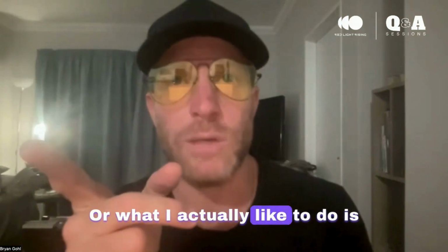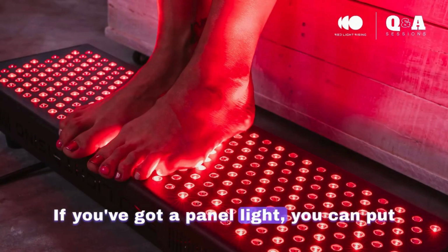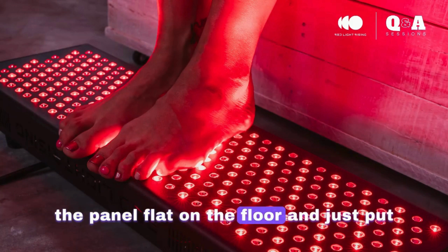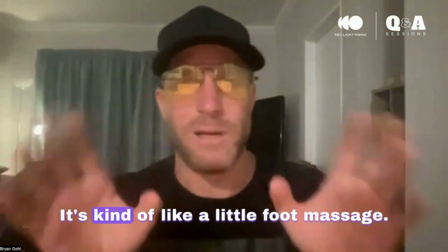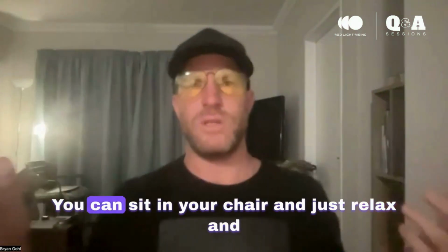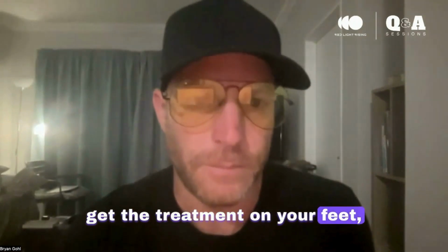Or what I actually like to do is I've got one of the half stacks. If you've got a panel light, you can put the panel flat on the floor and just put your feet directly on top of the light. It feels amazing. It's kind of like a little foot massage. You can sit in your chair and just relax and get the treatment on your feet.